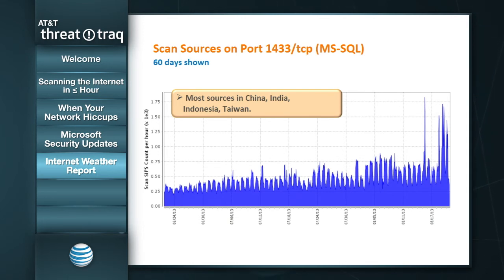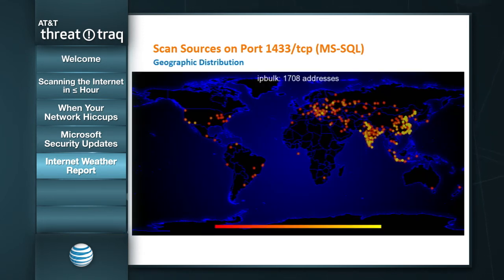And just for information purposes, as I mentioned the countries that are the predominant source of this activity, I thought it would be good to show a density map. The density here is the number of addresses showing up in the same region. It doesn't have any influence from the number of probes that came from any particular place. But you can see that there is clearly a large concentration coming out of India, China, and Indonesia.